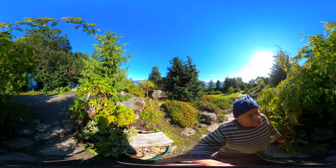Hello. And we're in Tromso, Norway today. And this is the Tromso Botanical Garden. And we're actually all the way up to the top of it, I think, although it may go up into the forest there.